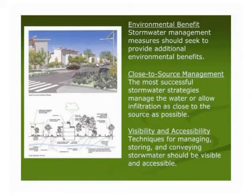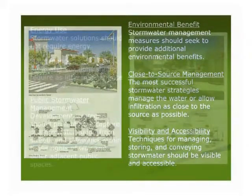But let me go through the others. Environmental benefit, we've alluded to this before: stormwater management should seek to provide additional environmental benefits. Close to source management simply means manage the runoff where it falls, or the rainfall where it falls, getting us close to managing the runoff where it's falling. And visibility and accessibility: don't hide it. Make sure that our stormwater is visible and accessible to the public. There really is a compelling story to tell people by making the stormwater systems visible.